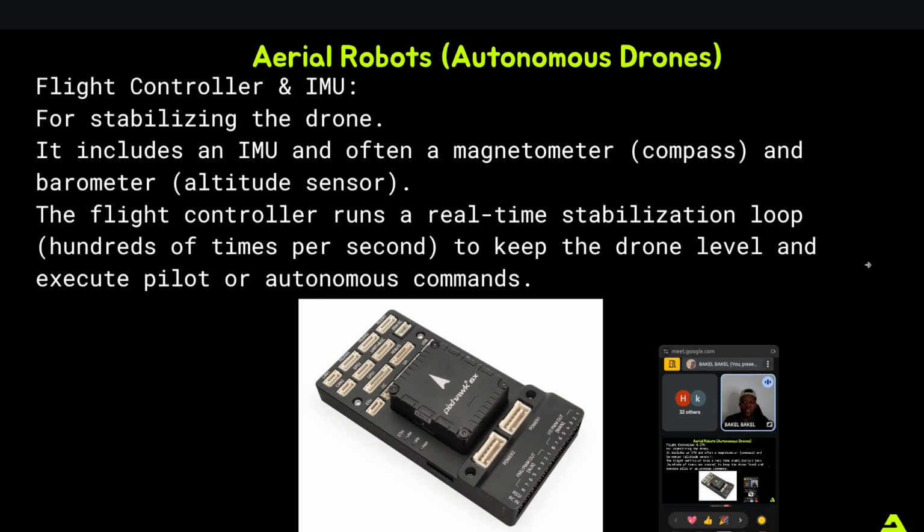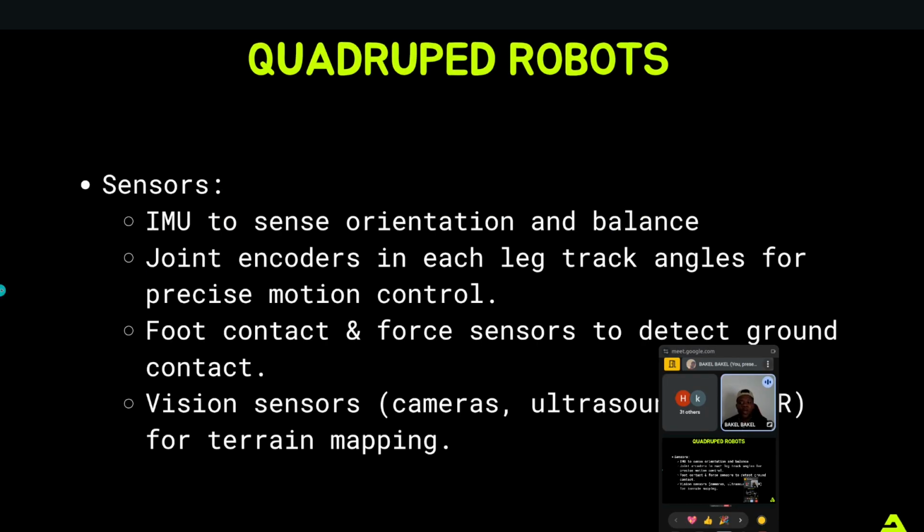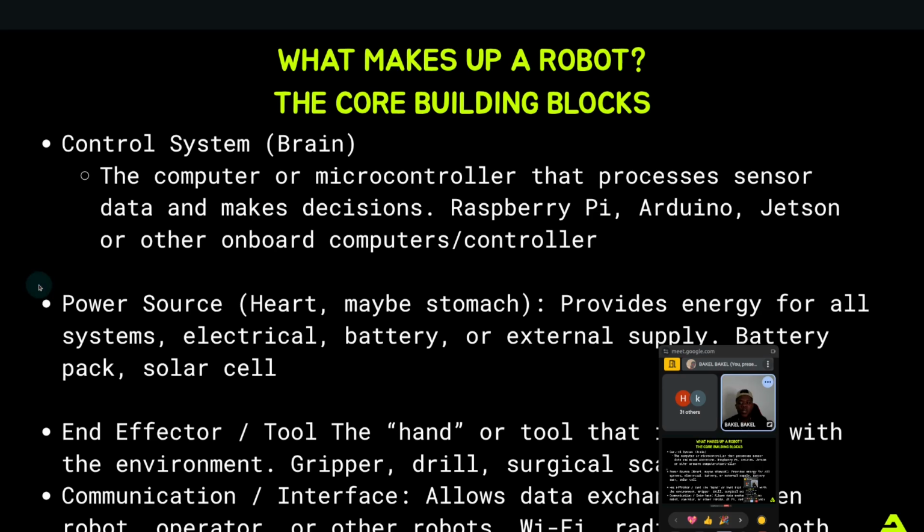Another thing we look at is this IMU. For aerial robots, you would usually have your computer and then you would have a flight controller. This difference falls under control systems. Now you can see that for the quadruped, we had 4 computers. And those 4 computers are not because of the 4 legs, actually. I explained why we have 4 computers. So it's not because of the 4 legs, no.